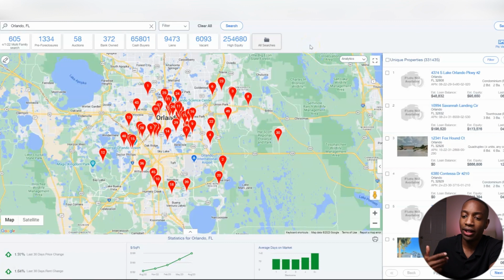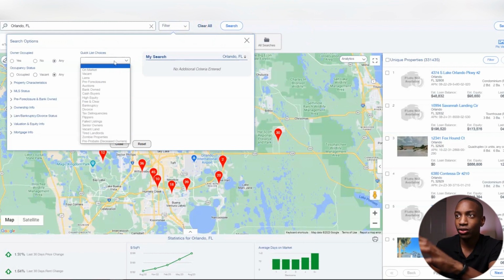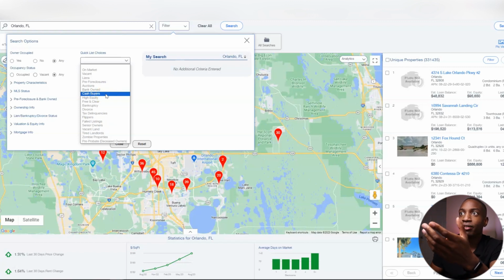Let's say you have a property that you want to sell to a cash buyer, or you want to dispo it to a wealthy person, right? There are 3 main ways that you can do that on Propstream that are super simple, easy, and efficient. The number one way, and I usually don't use this way, is just use one of their already created lists, one of their quick list choices, cash buyers.